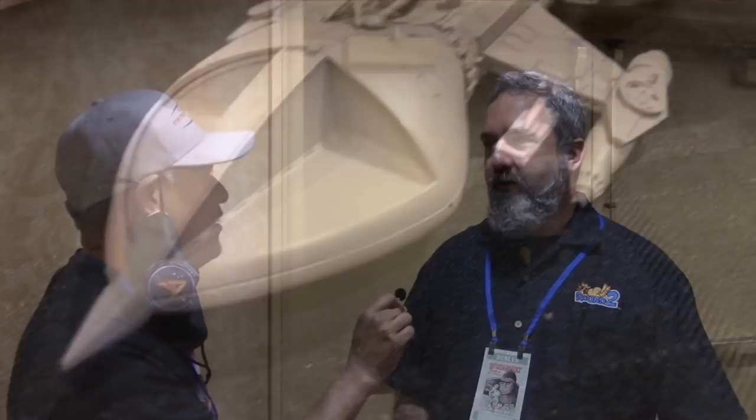So let's move on to some of the Star Trek models that are coming out. Let's talk about Voyager real quick. The beautiful replica of the ship. Much better, I would say, better detail. I've built the Monogram a couple of times. Can you tell us a little about that model?